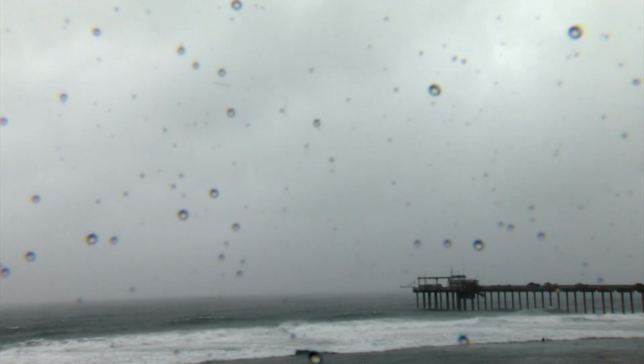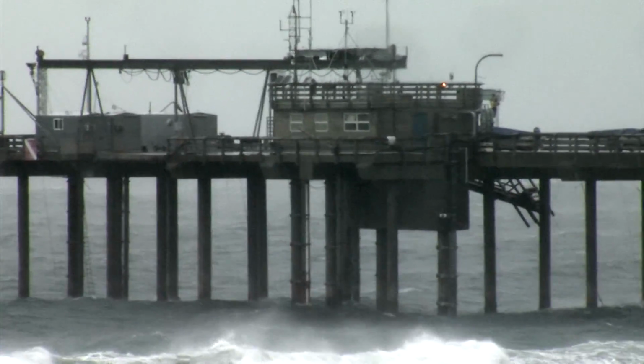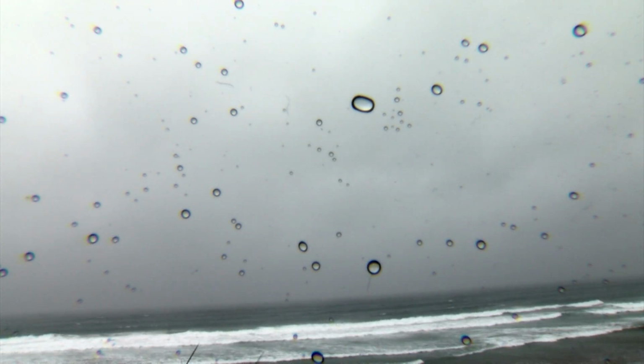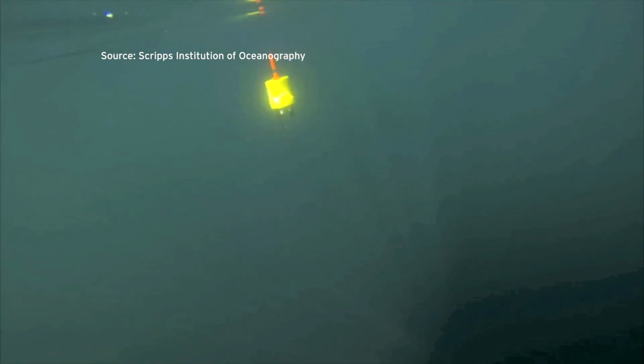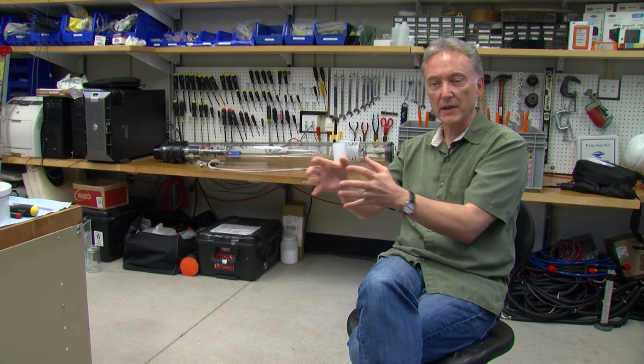On a recent stormy day, choppy waves crash into the Scripps Pier. This is probably what most people picture when they think of waves, but surface waves are not the only kind. Scripps Institution of Oceanography researcher Peter Franks is interested in waves beneath the surface, internal waves.